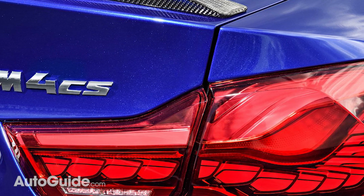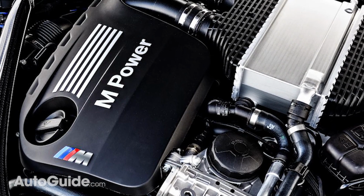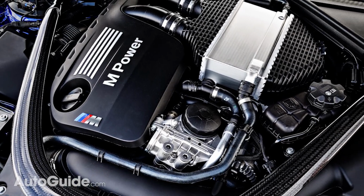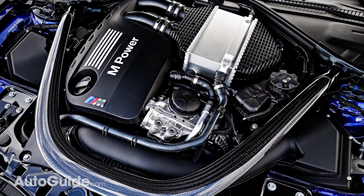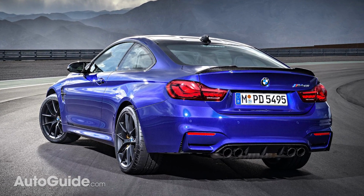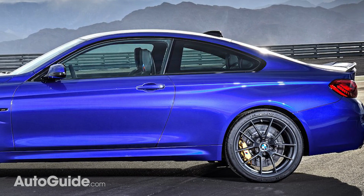Power is bumped up by 10 horses compared to the performance pack, while under the hood is a 3-liter turbocharged inline-6, making a total of 460 horsepower sent through a 7-speed dual-clutch transmission. The jump to 62 miles an hour will take 3.9 seconds with this CS model, just 0.2 seconds behind that GTS.